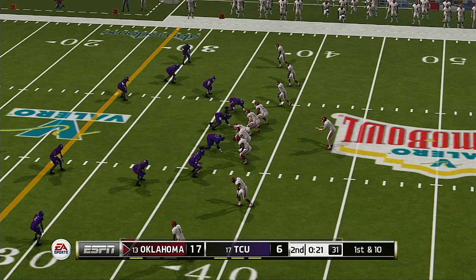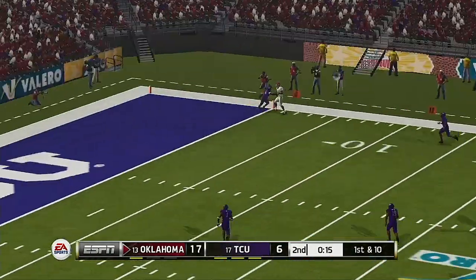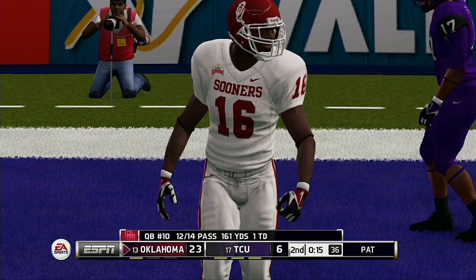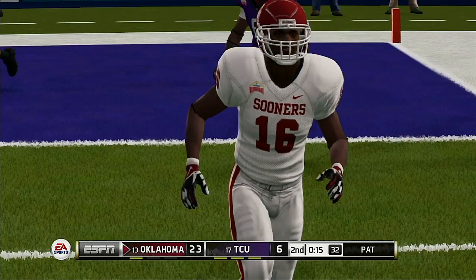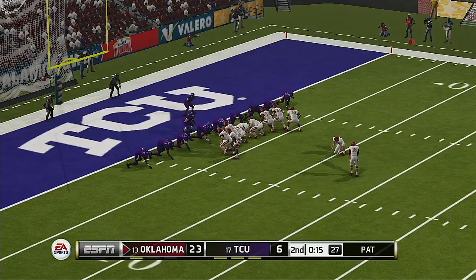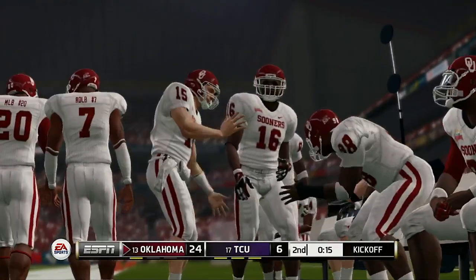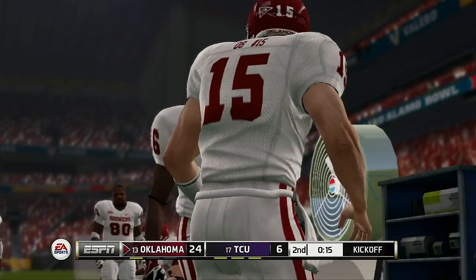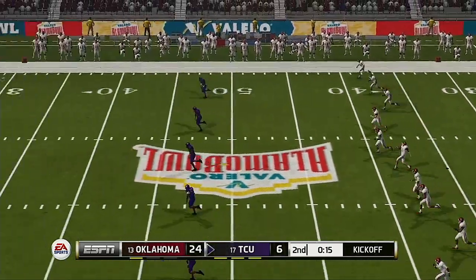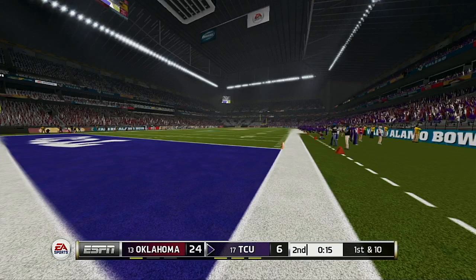They come out in a 5-wide set. He airs it out. Throws, and he's got a man. Touchdown. And he tacks on the extra point. They line up to kick this one away. He really got a hold of that kick. This one's going to be down in the end zone for a touchback.